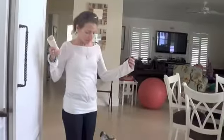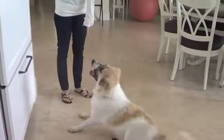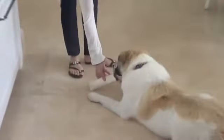Okay. So sit, down. Good boy. You can see how much our dog loves his By Nature pet food, but particularly when it's hidden in this fun little bone for him to search in. It just makes it more fun for them.